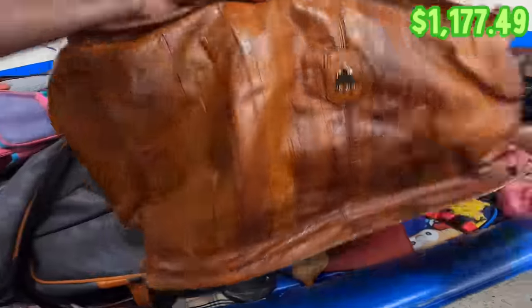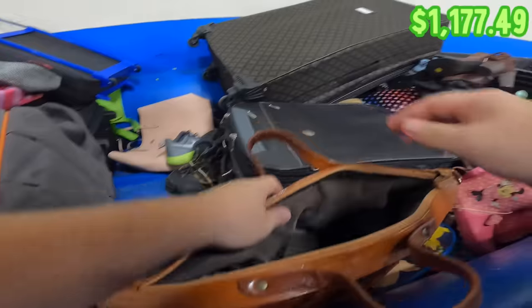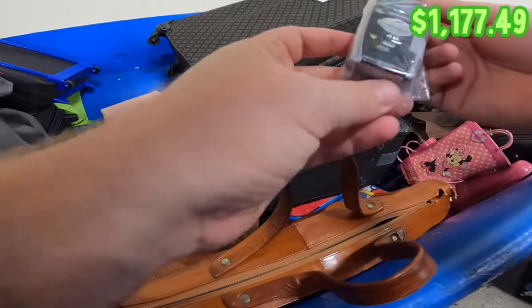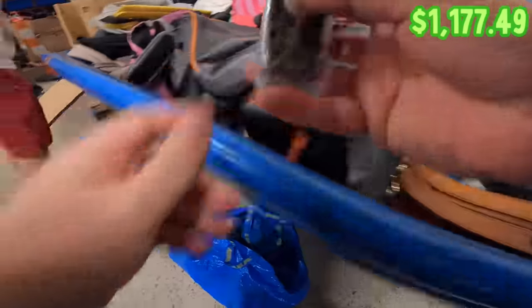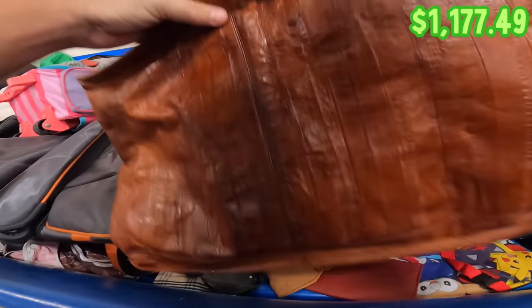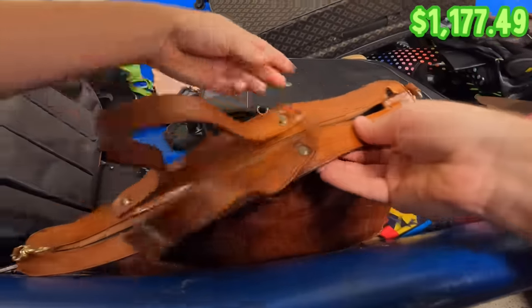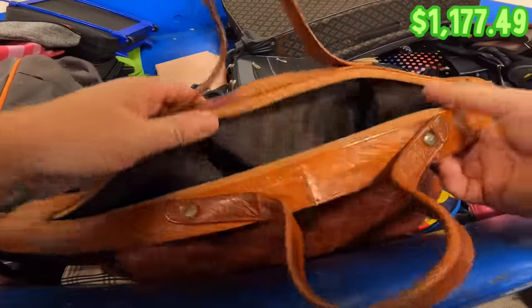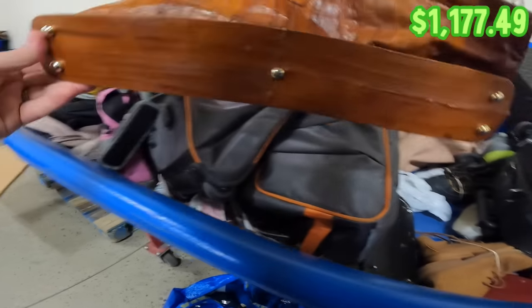I got this one right here. I don't know that logo, but I'm pretty sure this is either eel or shark skin. Oh yeah, one of those little quarters. You don't want it? Thanks, man. I appreciate that. This is definitely something. It does have a little rip. Oh, and the zipper's all the way broken. Dang, that's unfortunate. I think I'm gonna get this. I'll just figure it out later.